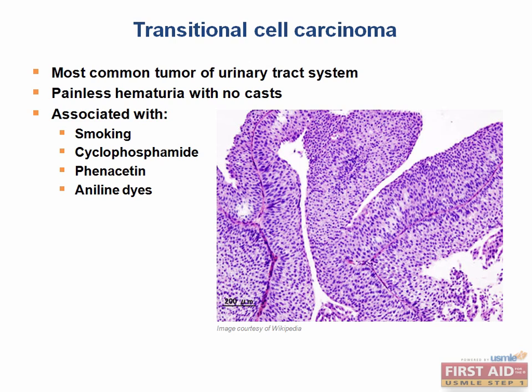Well, no, because the bleeding is occurring after the renal tubules. One important thing to remember is that it's very strongly associated with smoking and also with the chemotherapy drug cyclophosphamide, which causes what? Correct, hemorrhagic cystitis. Other associations are known with some more unusual chemicals like phenacetin, which is an old analgesic that's gone out of use, and aniline dyes, which is used as a precursor to many industrial chemicals.